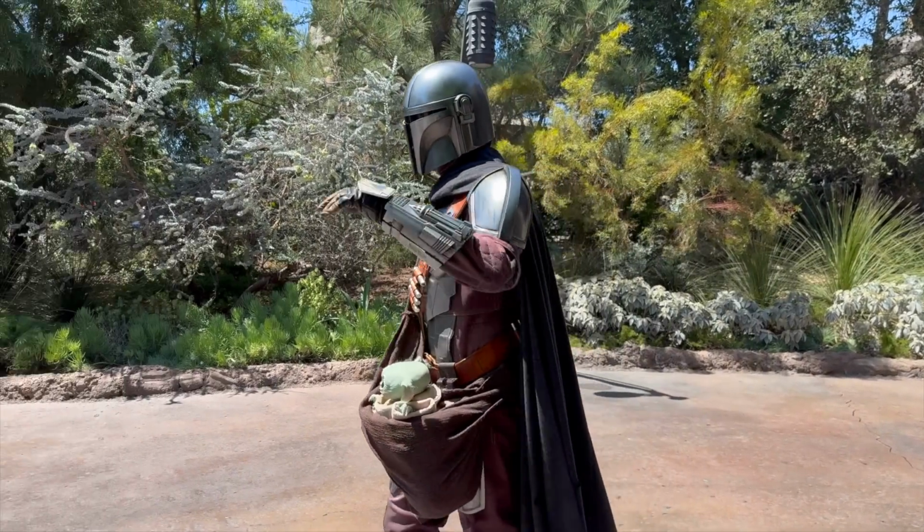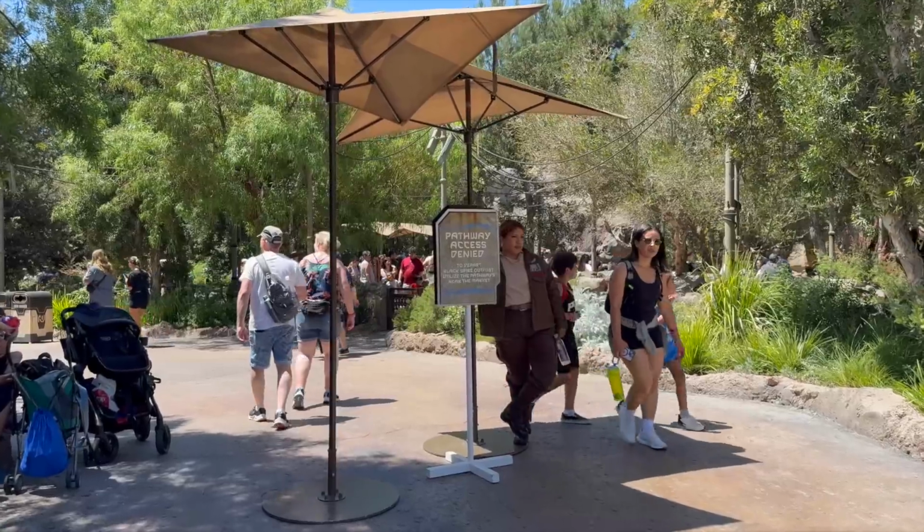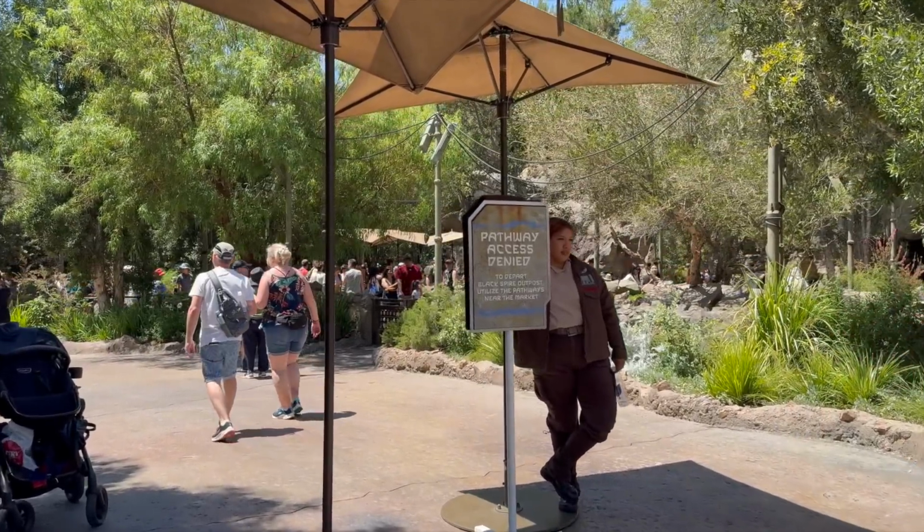Now I'm gonna go meet up with Nicole and Raylani, and we're gonna head a little bit closer to where Critter Country would be and talk about some more construction updates. Now it's time to get a little closer into Critter Country. The cutoff point is not even like past the ride. You can't even get past over there because cast members are blocking it.